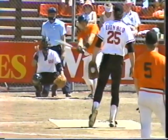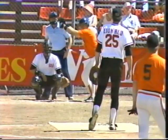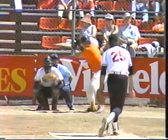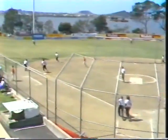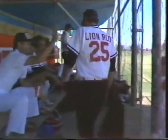2 outs. Robertson getting the signal from Sorensen as to what pitch is being asked for. Should be caught. At shortstop, Kerry Johansson takes the out to make it 3 down. There's Robertson coming off, and he has done a pretty good job on the mound in that first innings.